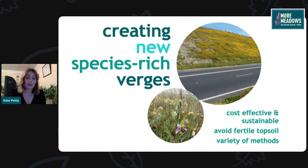And this is because the real guiding principle to creating species-rich verges is to avoid the use of fertile topsoil. By using hardly any fertile topsoil, you won't be continually fighting the regrowth of rich grass. And if you're looking for a great example of how this has been done in practice, then do have a look at the Weymouth Relief Road, which is championed a lot, and deservedly so, because it's a brilliant example for this.